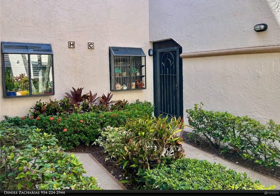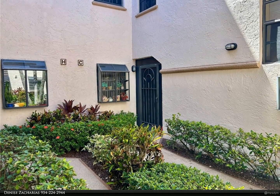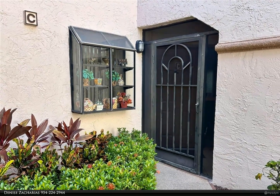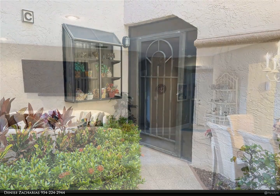Welcome home to this first floor Grandi Model unit with a canal and garden view in the 55 plus Diamante section, the fabulous resort style community of Platina. This 3-bedroom, 2-bathroom condo with tile floors throughout can come furnished or unfurnished.